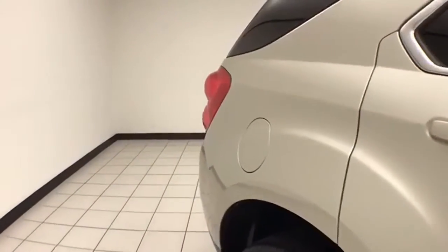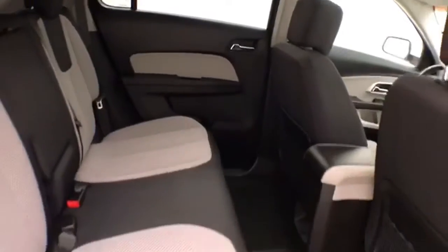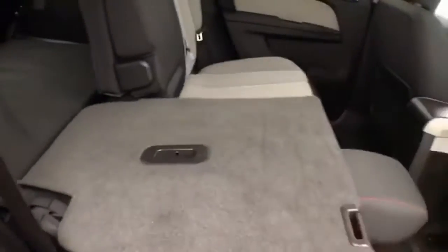It's a very safe vehicle as well. It's an Insurance Institute for Highway Safety's top safety pick. Seats 5, cloth interior. Lots of legroom for the rear passengers. Split seat back folds down to accommodate longer cargo items.